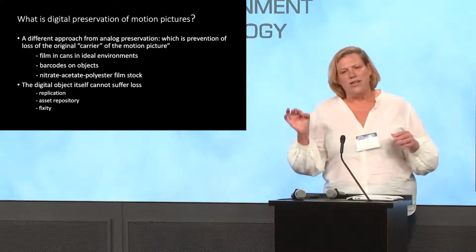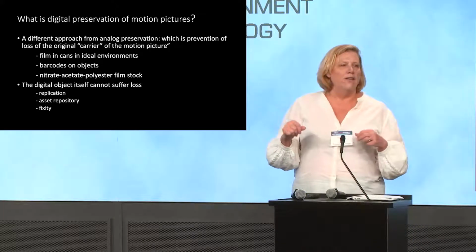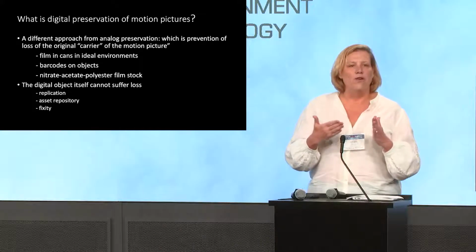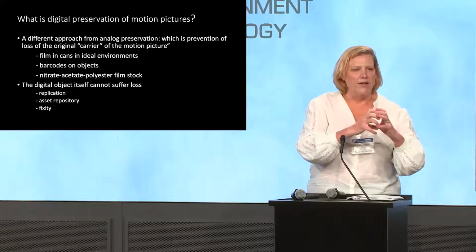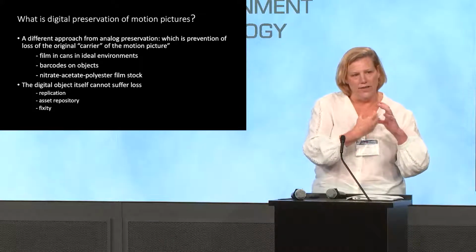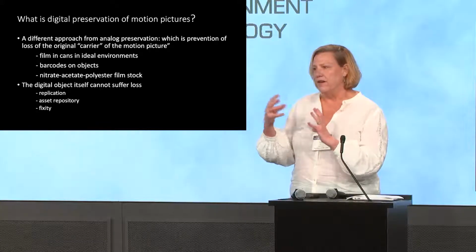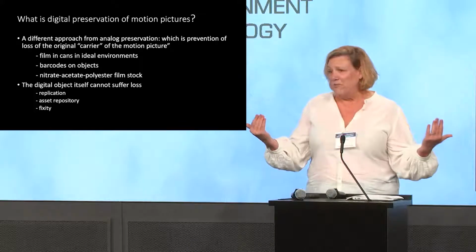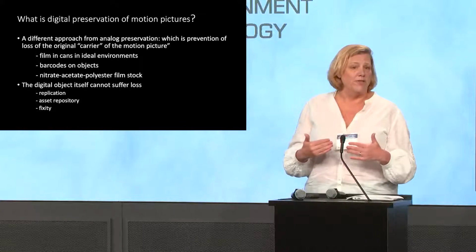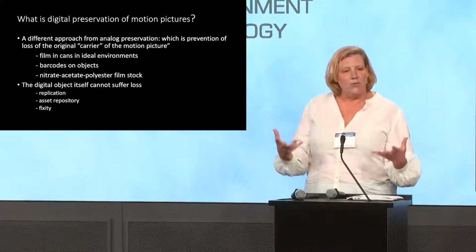So it's that object itself that cannot suffer loss. It's no longer the one frame, 4 sprockets, I can see the key code object that is inherent to that content. It is a much more amorphous thing. It is this object that we need to make sure basically has no bit loss. That's digital preservation, right? We don't want to lose any bits. So how do we do that?